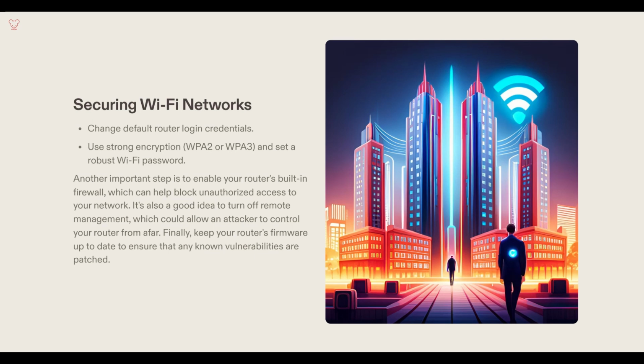Let's talk about securing Wi-Fi networks. Change the default router login credentials, use WPA2 or WPA3 encryption, and set a strong Wi-Fi password. This will prevent unauthorized users from accessing your network and potentially stealing sensitive data.